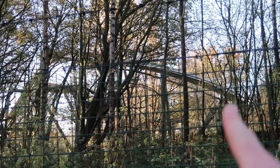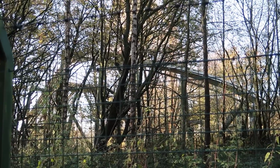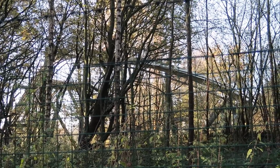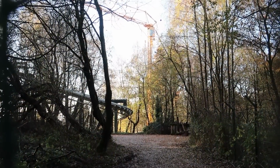All the lift's still going to remain in place, and then we'll see these sections of track and supports come out just here as well. And then all the station and the brake run area, that isn't expected to be getting replaced during this work. And as you can see here, there's the large tower crane over Nemesis just there.